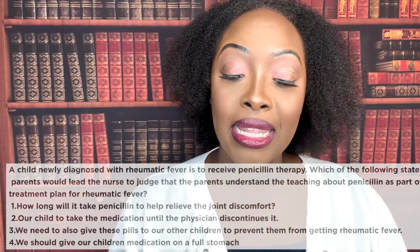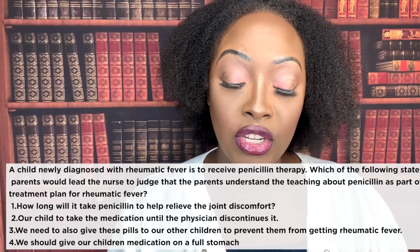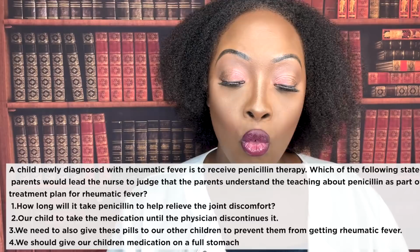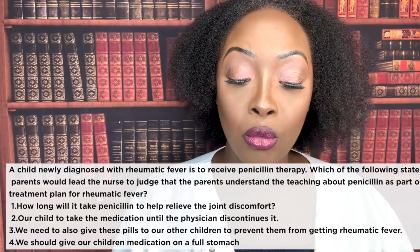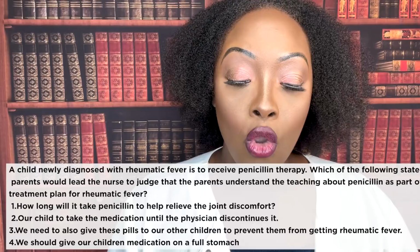A child newly diagnosed with rheumatic fever is receiving penicillin therapy. Which of the following statements by the parents would lead the nurse to judge that the parents understand the teaching about penicillin as part of the treatment plan for rheumatic fever? One, how long will it take for the penicillin to help relieve the joint discomfort? Two, our child should take the medication until the physician discontinues it. Three, we need to also give these pills to our other children to prevent them from getting rheumatic fever. And four, we should give our child the medication on a full stomach.